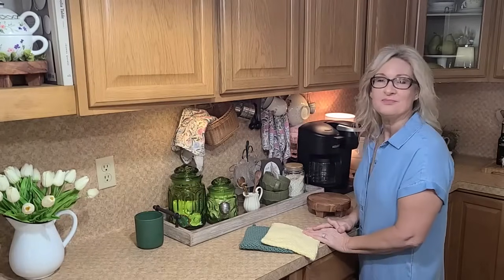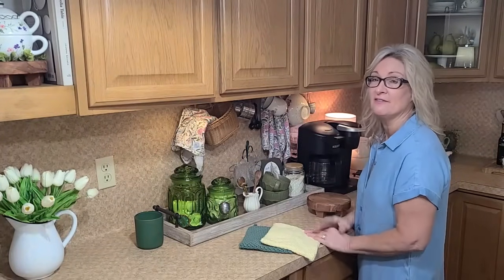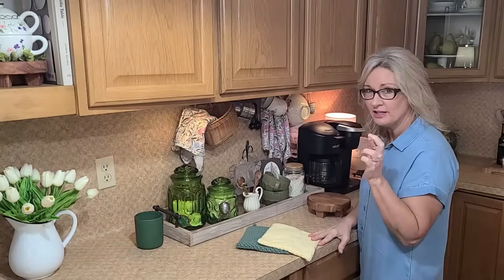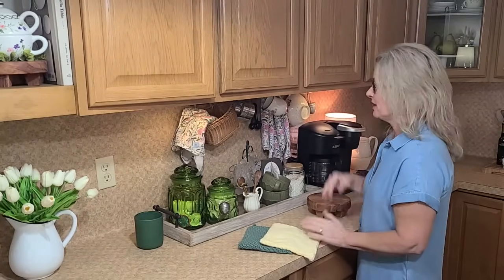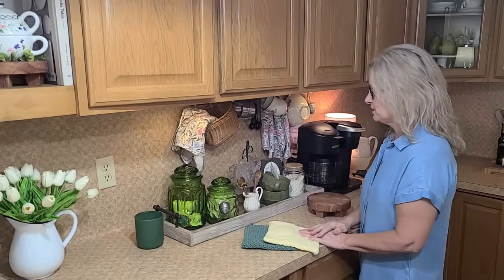But again, here in my kitchen this summer, I'm really going to spruce it up and add a lot of eclectic looks throughout the areas in my kitchen. So hopefully y'all liked this change. Okay, so we're going to leave the sifter right there, and let's do a little bit more changing here on my tray.